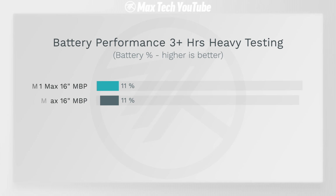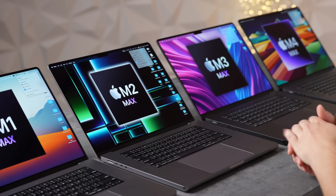The battery's getting really low, so let's take a look at the battery before we get into our final test, which is video editing. Both the M1 Max and the M2 Max are sitting at 11% battery. That's pretty much 3 hours of heavy workload testing on all these machines. They're both at 11, even though the M1 Max was more degraded, if you remember, in terms of battery health. So that means the M2 Max does use a little bit more power.